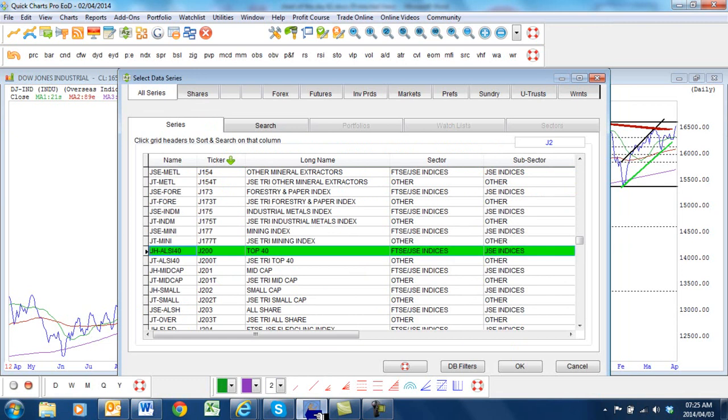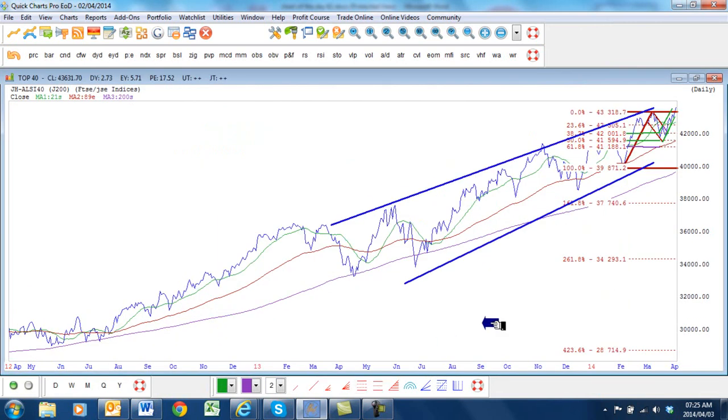Let's go and look at the J200. That is the top 40 shares. Yesterday broke the new high in this positive channel going upwards. The market's a bit high, toppish at this moment, with these new highs that have been broken. So let's see where it could take us in the next day or two. Remember, Friday is big news on the American market about the jobs being created for March. So we will keep that data of Friday intact and see how the market will react to it.